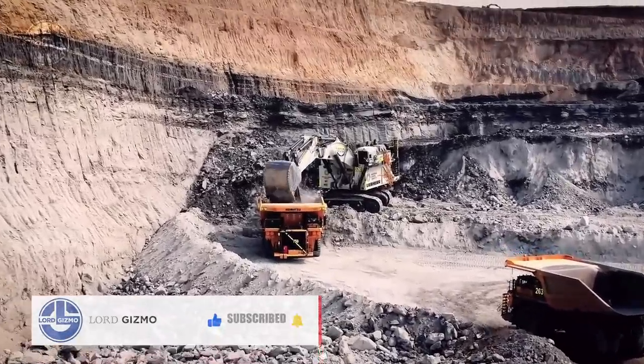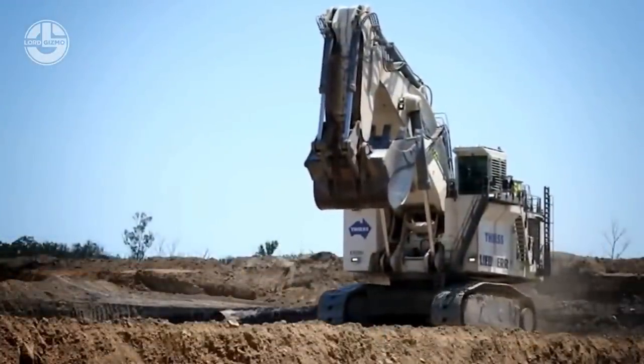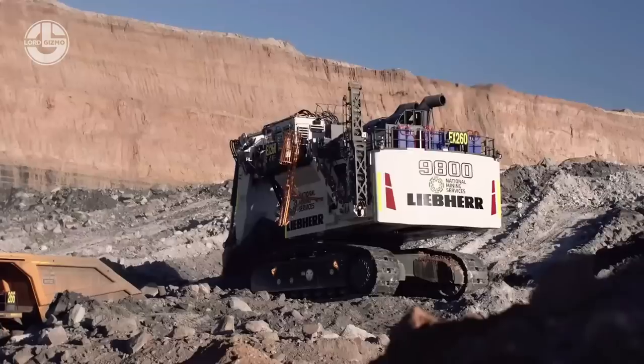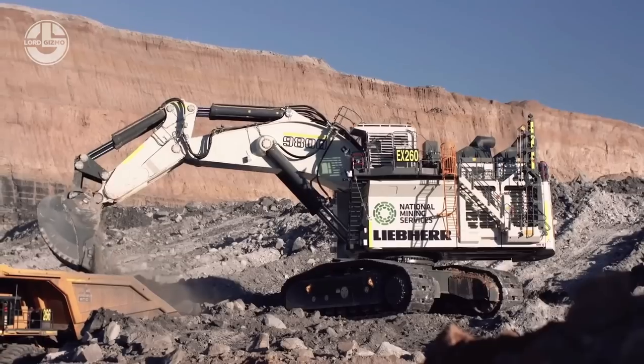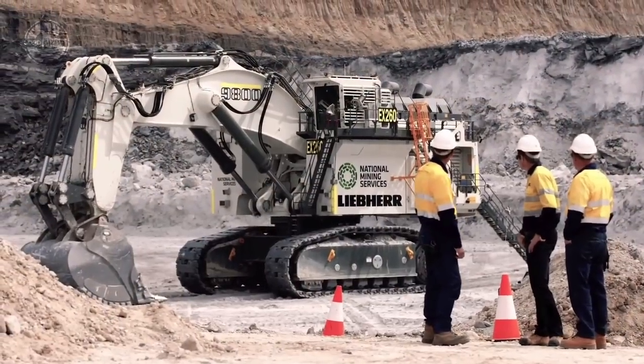in a single pass. It is powered by 2 huge 16-cylinder V engines that provide a combined 4,000 horsepower. Each day, a typical excavator consumes around 20,000 gallons of fuel. The R9800 is 30% larger than conventional excavators, yet only uses 15% more fuel.